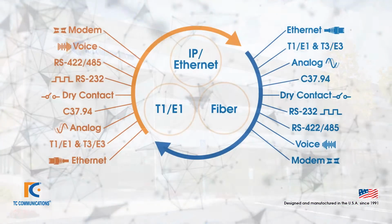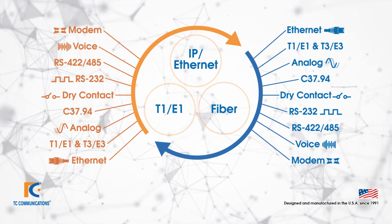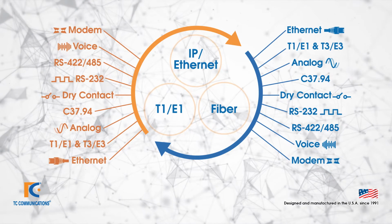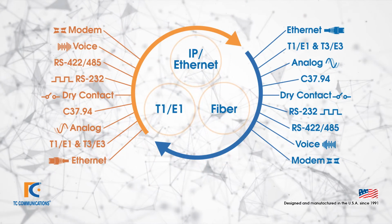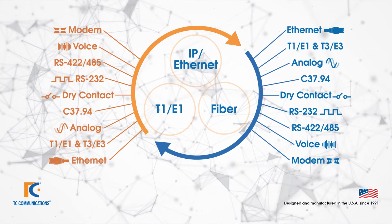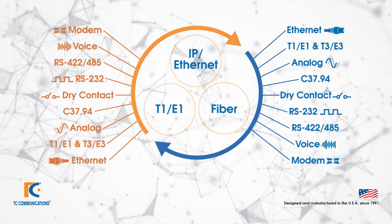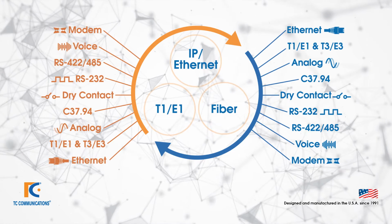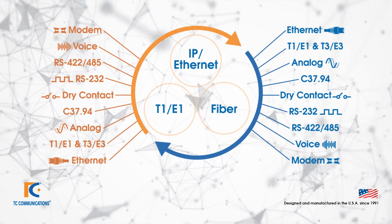TC Communications products connect legacy interfaces over modern networks. For example, you may want to connect analog phones over a more modern network such as Ethernet IP, T1 or E1, or dark fiber. However, when it comes to oil and gas, Ethernet and fiber are the most common transport mediums. And when we're talking about Ethernet, we'll be focusing on our Jumbo Switch product family.